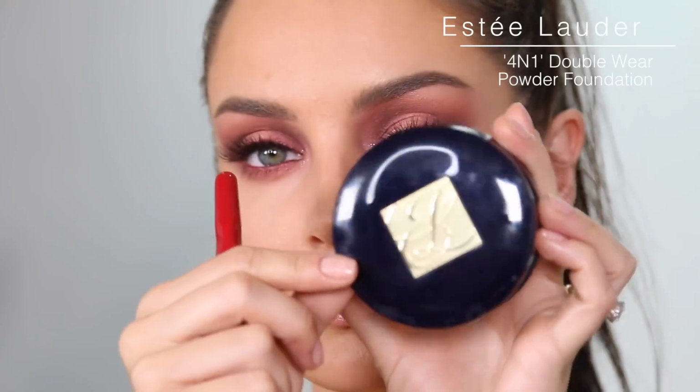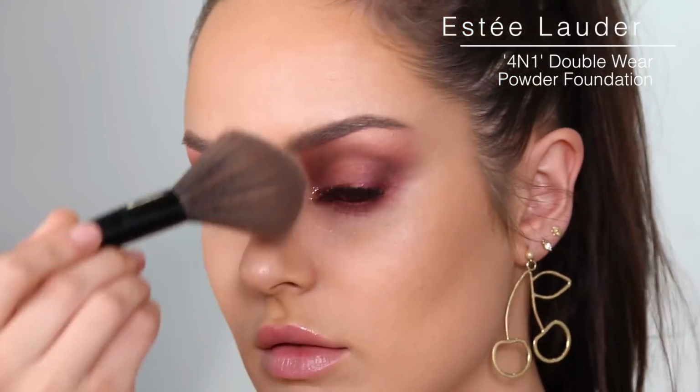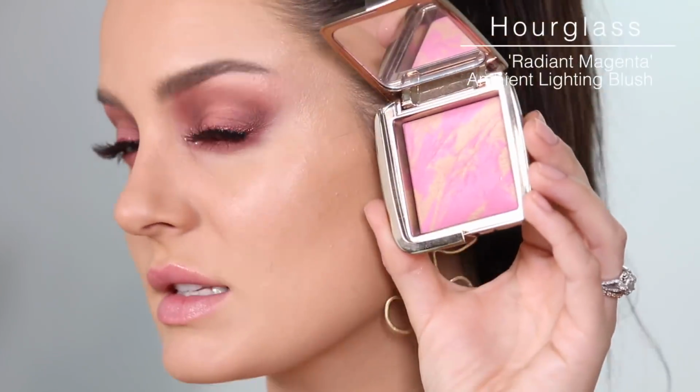To mattify, I'll take my Estee Lauder Double Wear in 4N1. Just want to matte here in my chin, really. For blush, I'm going to take Radiant Magenta. Kind of an odd choice, but I guess because it's like a purpley pink, I was drawn to it for this look. Yeah, I like it. I like that it kind of covered that little breakout that I have there.